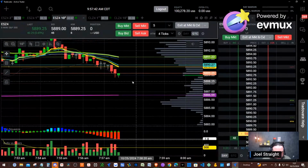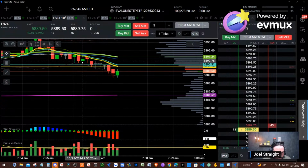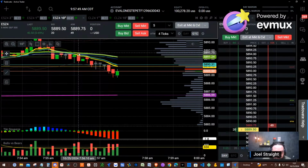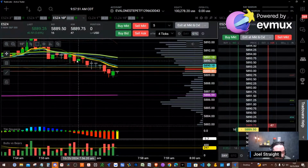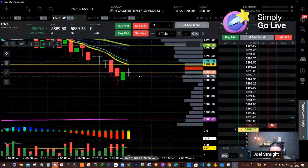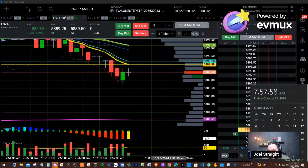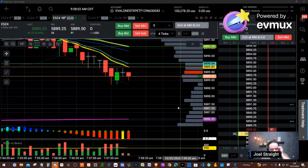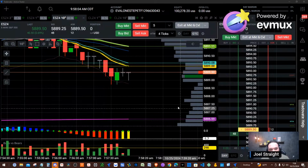Come on, load. Yeah, there was a nice short there off of 91, 92, like 91.50 area. I think the 8 o'clock movement is going to bring a lot of volume and volatility. What time do we have left? We're good.